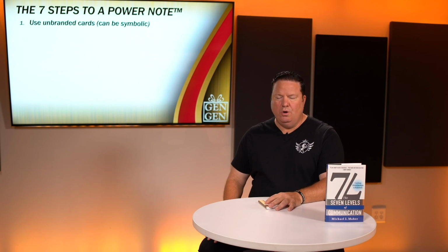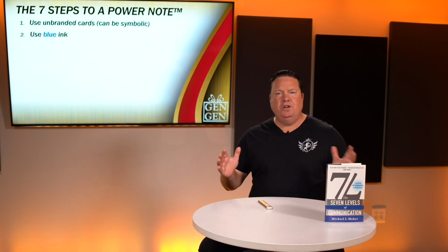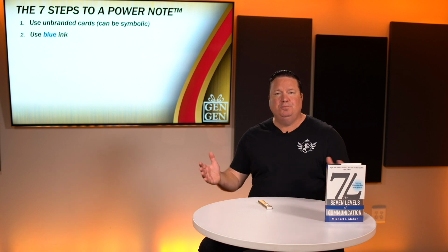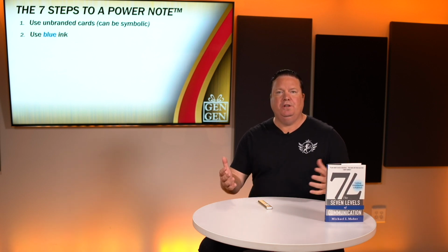Number 2, you want to use blue ink. Use blue ink. You want to use blue ink because of several reasons. One, the most favorite color in the world for most people is blue. It has a soft feel to it. It has a peaceful feeling to it.